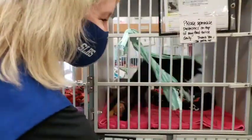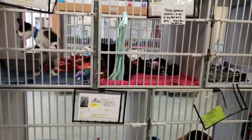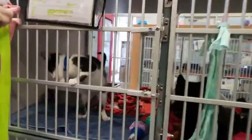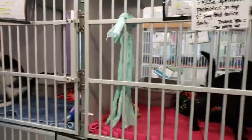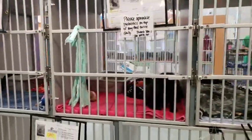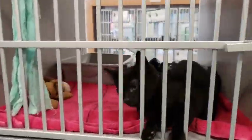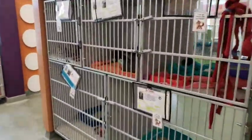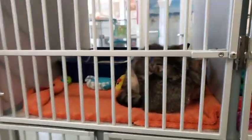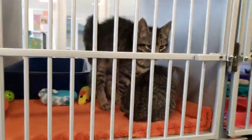Oh, do they? So cute. Kittens, kittens everywhere. Kitten season. So I think we've walked around and met just about all of our cats and kittens. We have a whole bunch. And they do really cute things like that.